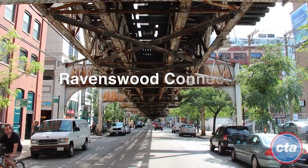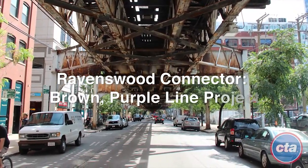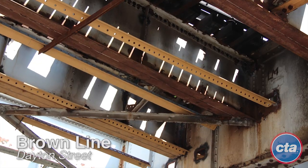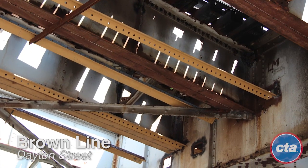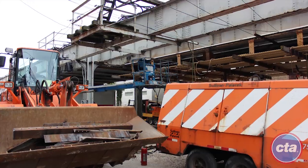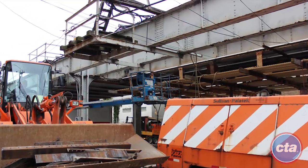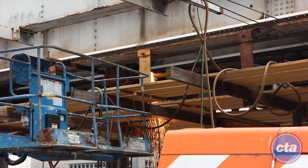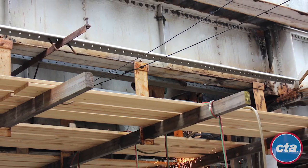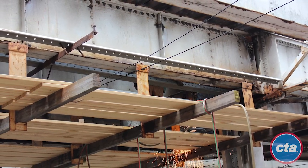The CTA launched the second phase of a major $71.2 million Brown and Purple Line improvement project to eliminate slow zones and create a smoother, more reliable ride for customers between Armitage and the Merchandise Mart. The CTA awarded a $40 million contract to Kiewit Infrastructure, which will begin major track improvement work along what's called the Ravenswood Connector, which carries about 700 Brown and Purple Line trains each weekday.